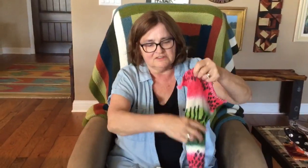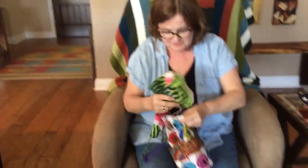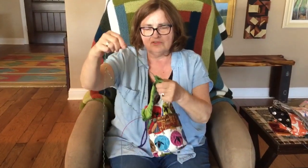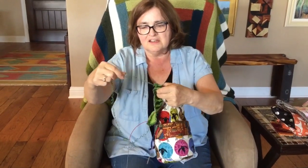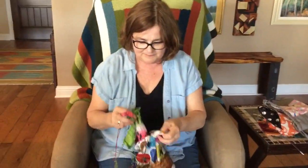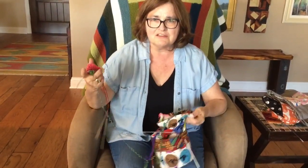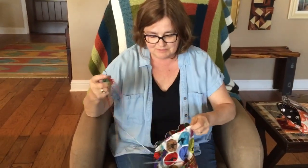Well, this is called a double sock blank. So what happens is two strands of yarn come off the top at the same time, and then you undo it as you knit. It's not confusing. Here's the good thing about this bag. I usually use two separate bags, but in this case, they're attached. And when you put them all in there, they become a big mess.